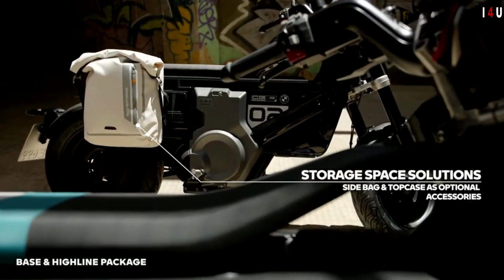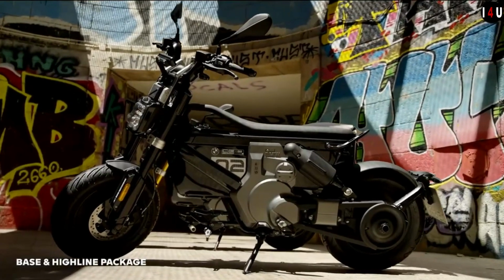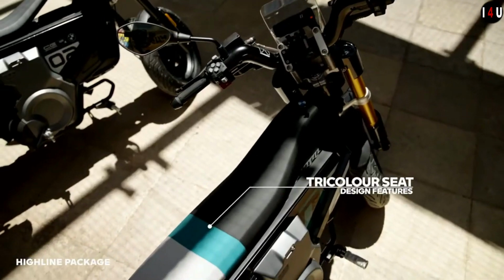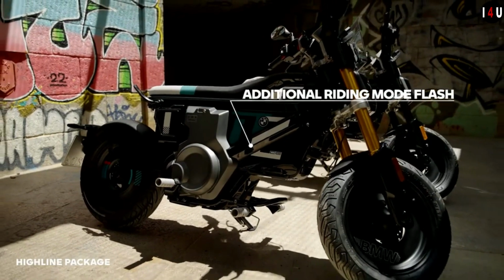40.6 pound-feet of torque. The new CE02 accelerates quickly from traffic lights and offers a dynamic riding experience with a top speed of 59 miles per hour. Progress is speedy, and a range of more than 56 miles allows for extending urban adventures.